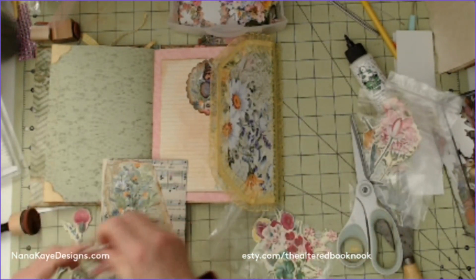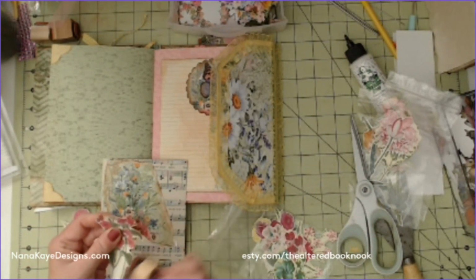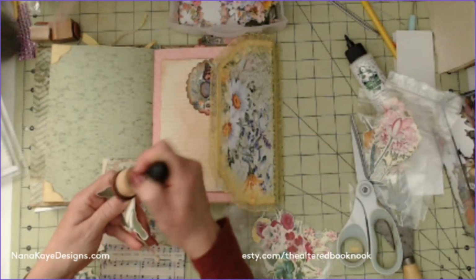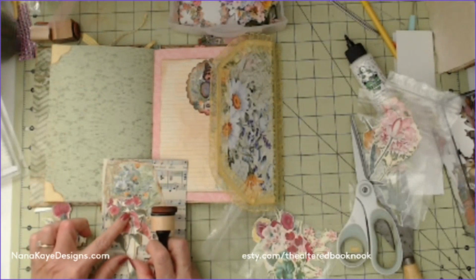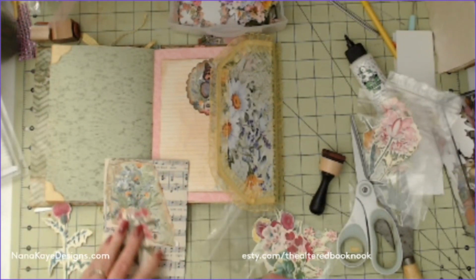Okay. Alright, I want to ink up this a lot. Give it some stain, especially around that top area. Staining it up. Staining it up. Okay. That one I definitely want right about there. So let's go ahead and get it glued down. Okay.